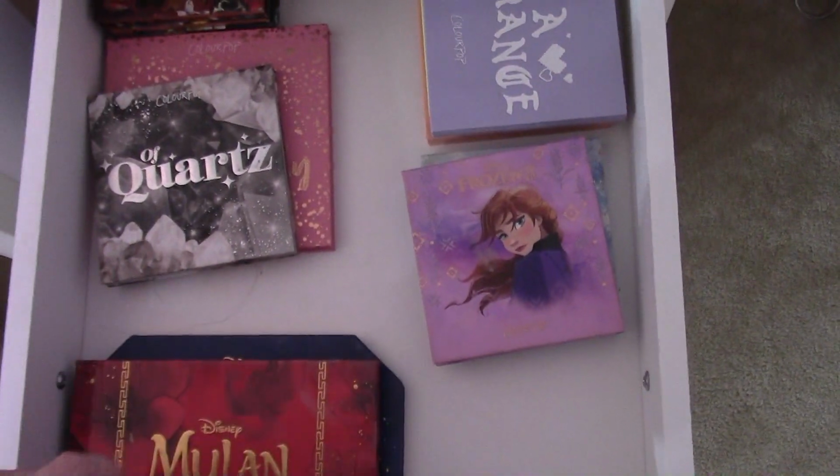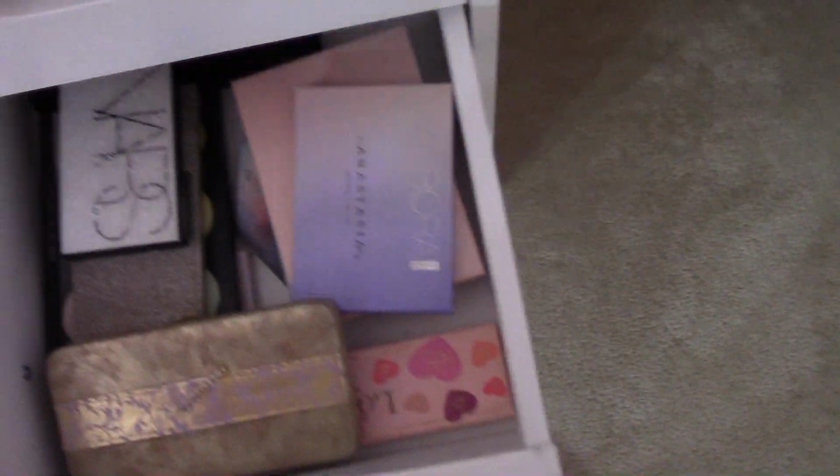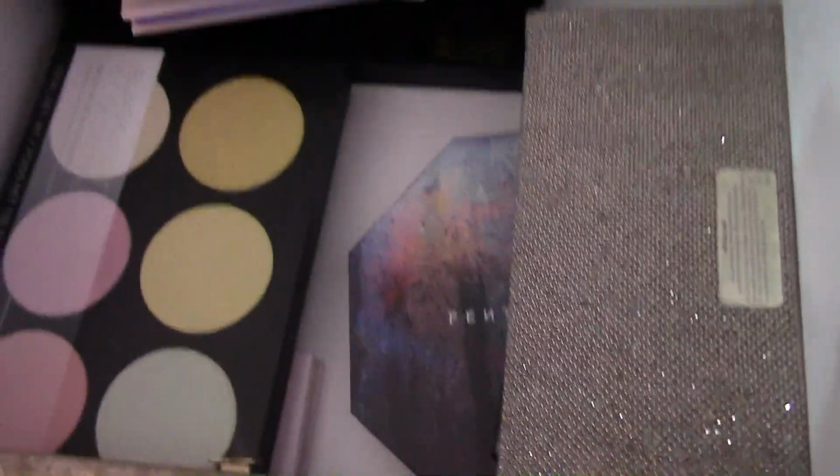Then if you go to the next drawer, I have even more. This one isn't as filled up, but definitely have more palettes in here. Then this is kind of like a lot of cheek stuff. Anastasia, Aurora. I remember this palette that I loved, the Nicole Guerrero highlighter palette. Then I have Moonchild from Anastasia. I have Fenty Beauty, NARS, Heart, BH Cosmetics, Too Faced. Yeah, I got a lot.